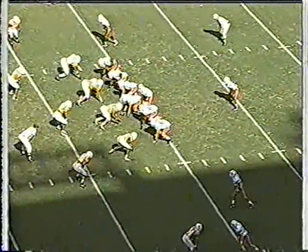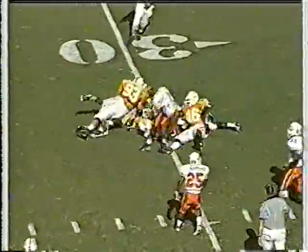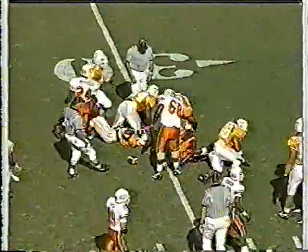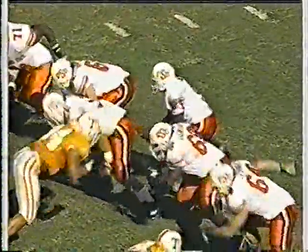Tony Jones at quarterback for the Cowboys. Ball at the 21. They try a little slant outside, and it's pretty effective. Got almost 9 yards on that one. Out of tailback, David Thompson. That looked a little bit like a Barry Sanders move. Did you see that? A little spin there on it, too.